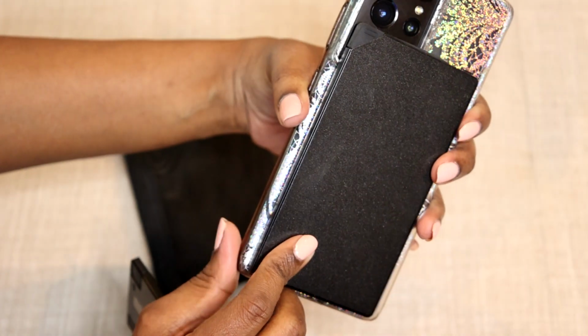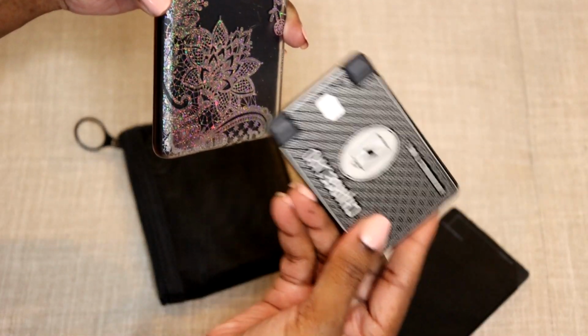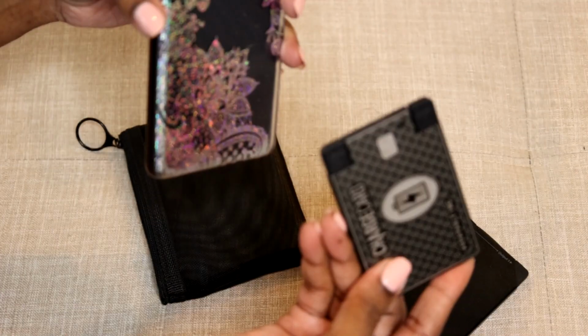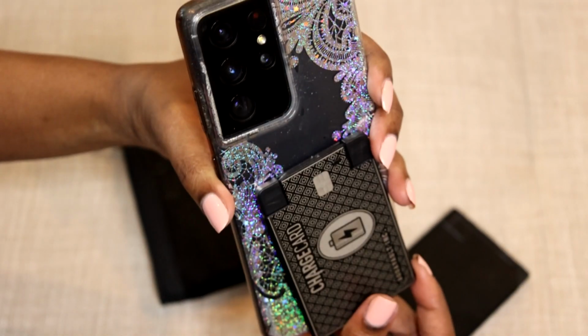It doesn't take up a lot of space, but it's a little bit bigger than this one. This one's more of a credit card size. So if you want to put one in your wallet, or if you're taking a little formal purse somewhere, this will be a great one to just put in your little wallet or credit card spot, because it's very thin and it's literally the size of a credit card.